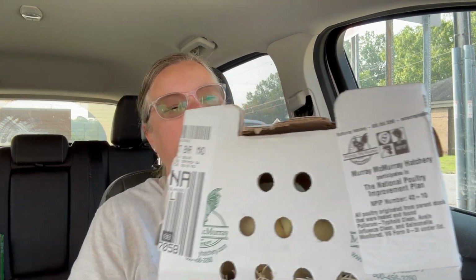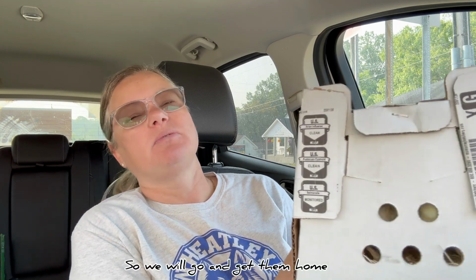Good morning, guys. Laura here from Hedgehog's Homestead. We got our meat birds. Yay! From Murray McMurray. There we go. And these are Cornish Cross. So we will go and get them home and in the brooder, and I'll show you what our brooder is set up like.